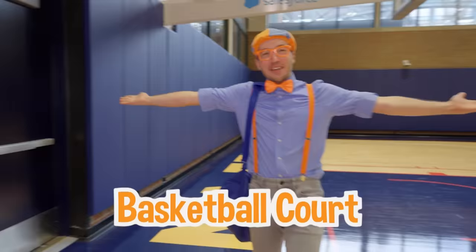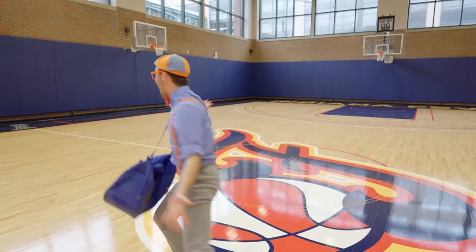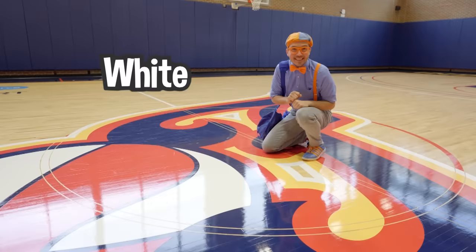Wow. Hey, look at where we're at. It's a basketball court! Yeah! Wow! I am so excited to be playing basketball with you today. Yeah! I love basketball. But I'm especially excited because this isn't a regular basketball court. It's a special one because the Indiana Fever practice here! Yeah! And look at their logo! Whoa! It is so colorful! We have the color red, the color blue, the color white, and the color yellow.